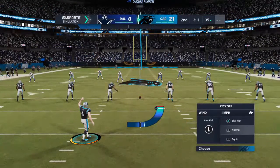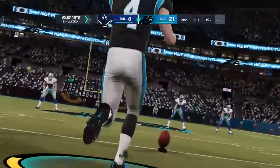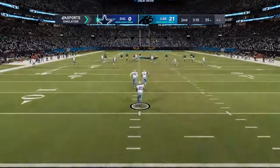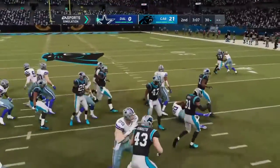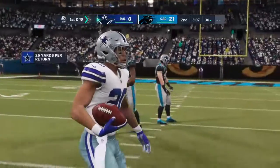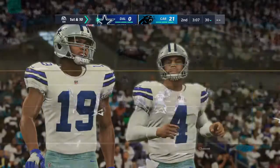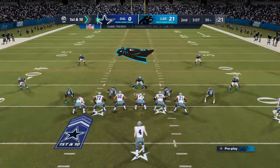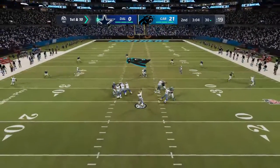Joey Slye to kick off for Carolina. Joey Slye now to kick off after the touchdown. Now Pollard. And a nice return sets him up pretty good here right at the 30-yard line. The Cowboys take over 1st and 10 at their own 30-yard. The Dallas offense back out onto the field. And this, you'd hate to say that a drive in the first half must end in points, but you're down 21-0. They're going to have to get something going fairly quickly.